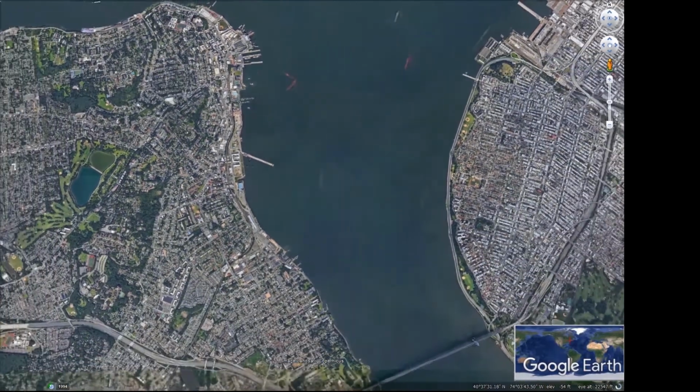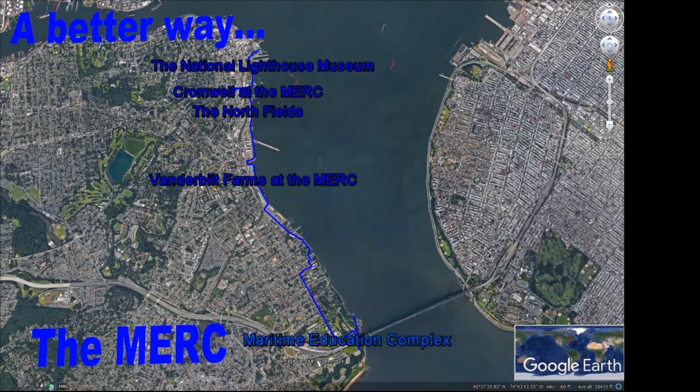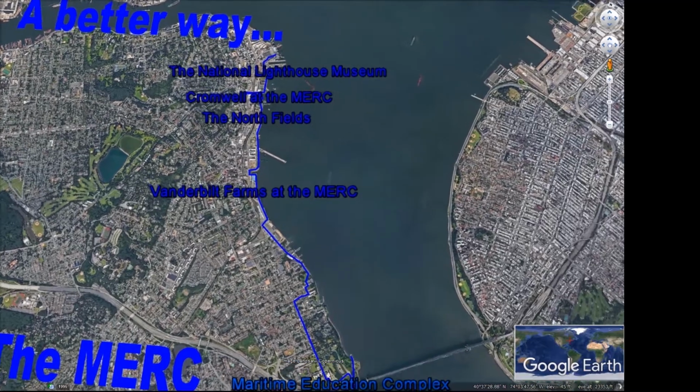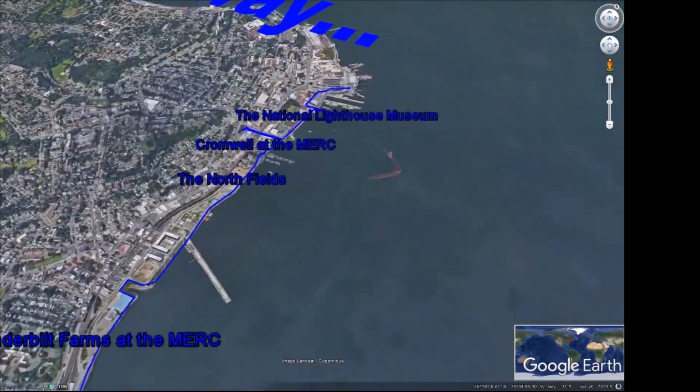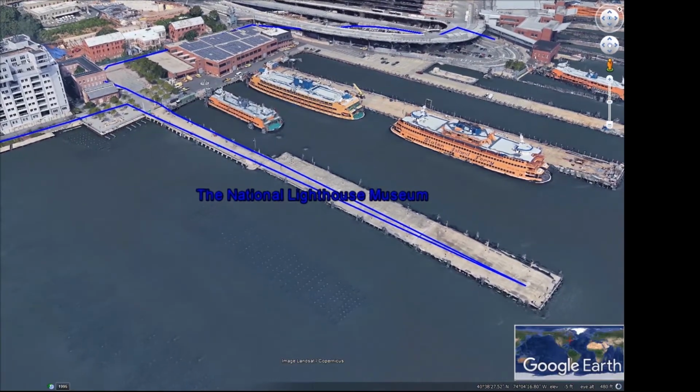There is a better way, the MERC. The MERC is the Maritime Education and Recreation Corridor. It is a corridor along the waterfront with education, recreation, sports, research, and outlook facilities, open to all, that celebrates Staten Island's maritime character. Let's walk along the MERC pathway that links the resources of the North Shore, starting at the ferry terminal.